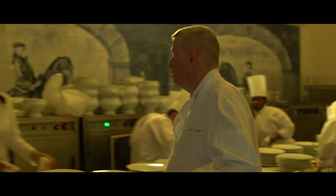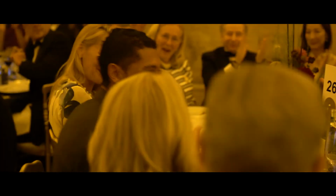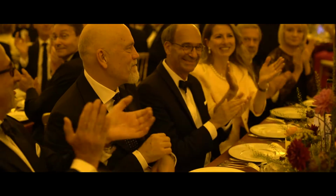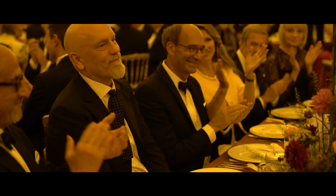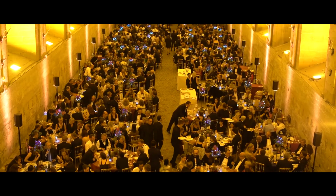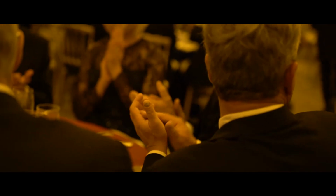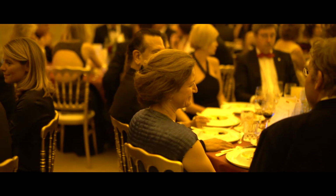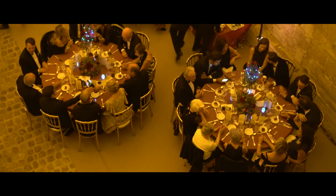At the table, Wade van Niekerk, the 400-metre Olympic champion, actor John Malkovich, and Jean Todt, president of the FIA, are sat with Richard Mille. The evening begins and diners can sample the cuisine of the great French chefs, and of Relais & Châteaux, event partners.